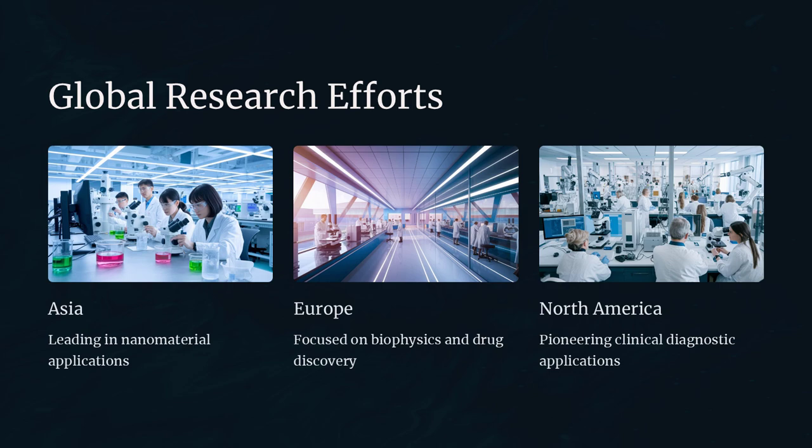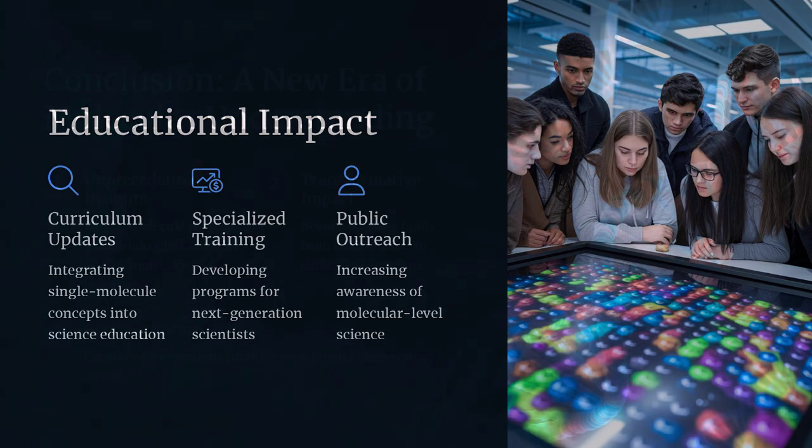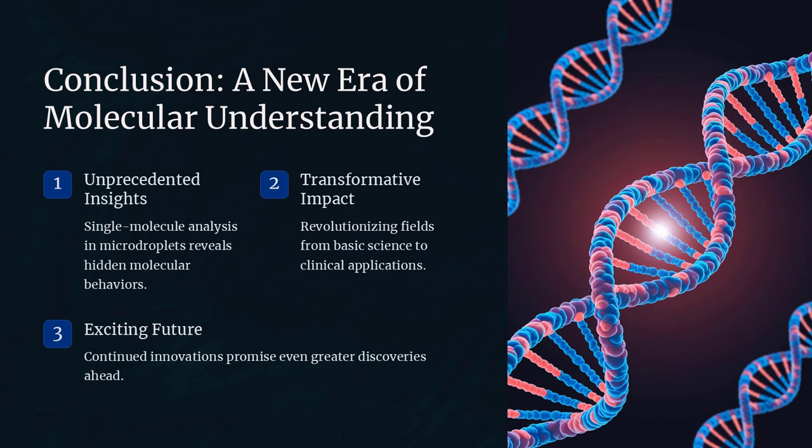In summary, single-molecule analysis within microdroplet environments is a transformative technique that offers unparalleled insights into the behavior of individual molecules. By confining reactions to tiny, uniform droplets, researchers can significantly reduce background noise, achieve high detection sensitivity, and capture the dynamic processes of molecules in real time. This approach opens up new possibilities for understanding complex biological mechanisms, developing advanced diagnostics, and creating innovative materials and therapeutics. The integration of cutting-edge optical methods, precise microfluidic control, and sophisticated data analysis tools makes this field a vibrant area of scientific exploration with far-reaching applications.